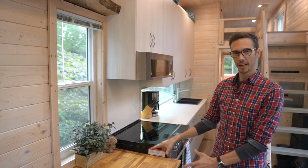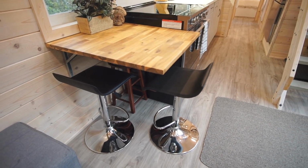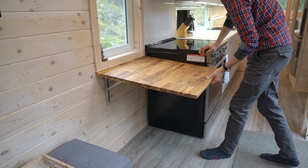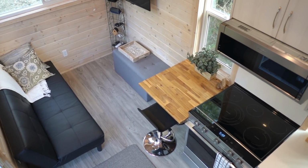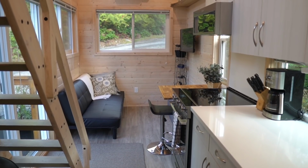Over here is the small dining space with 2 adjustable height stools. And this table also has 2 brackets at the bottom that allow you to fold it down to create more space. What's also nice about having the brackets like that for the table is that there's no table legs. So it makes it much easier to store the stools underneath the table, and it's also more comfortable to sit around the table.